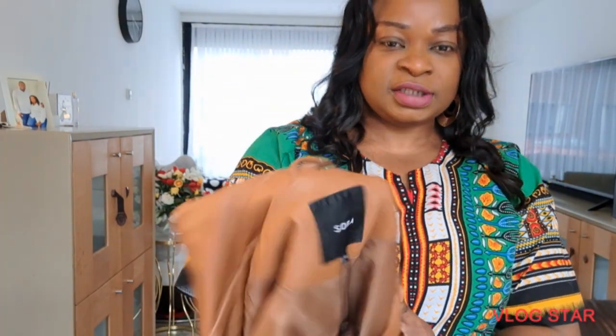So these are the things that I got. After summer, they usually have sales. They have this designer, Sora. I always love their things. I cut off the tag because it doesn't make sense. Some of the things on sale, they tell you you can't return them, so I'd already tried it on. I think I removed the sticker from some of the things.